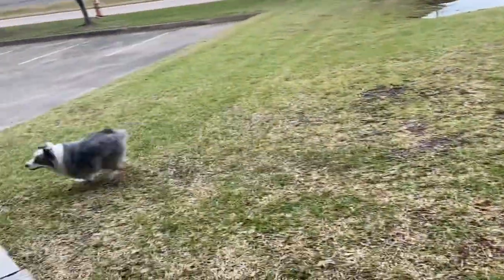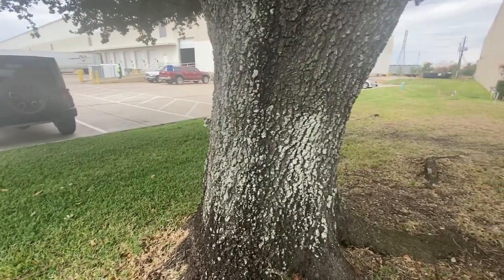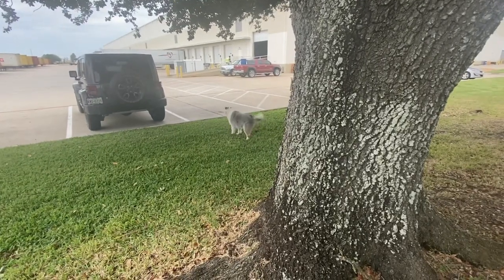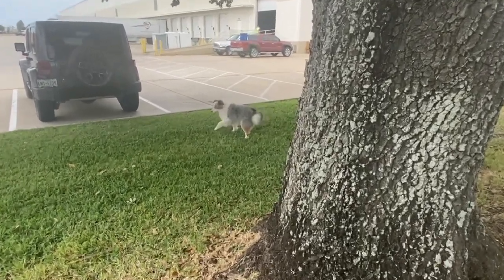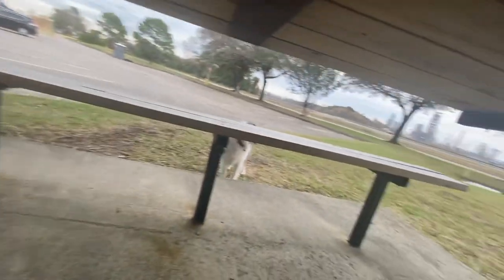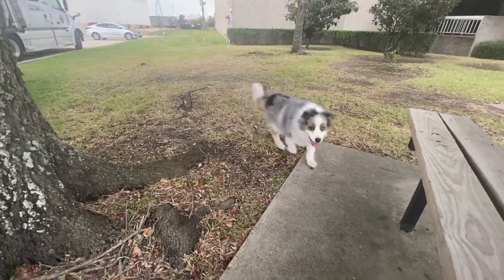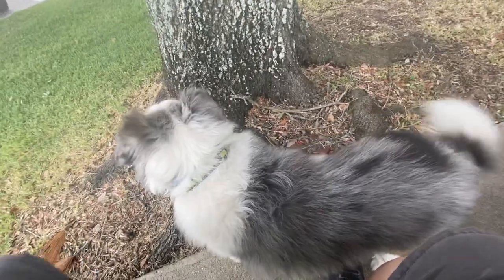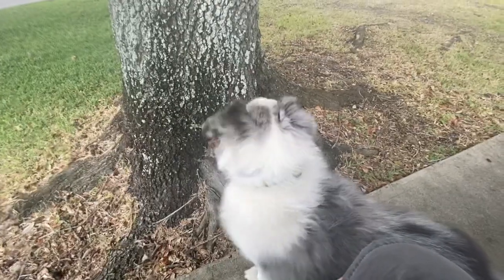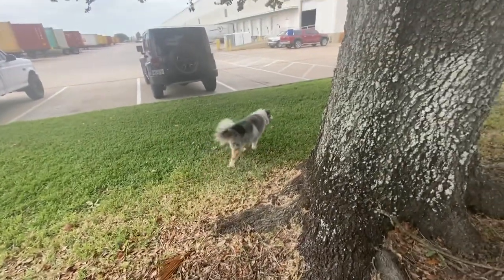Go get him, Duck. Go get him, Duck. What you doing, Duck? Say, I'm out of here, Dad. Say, I'm playing hide and go seek. Go get him, Duck. What you doing? What is it? Say, where we at, Dad? This is crazy. Say, we're in La Porte, Texas.